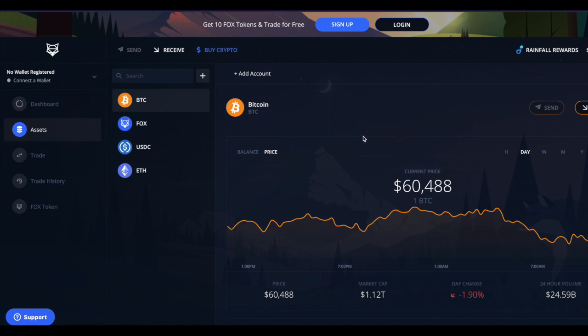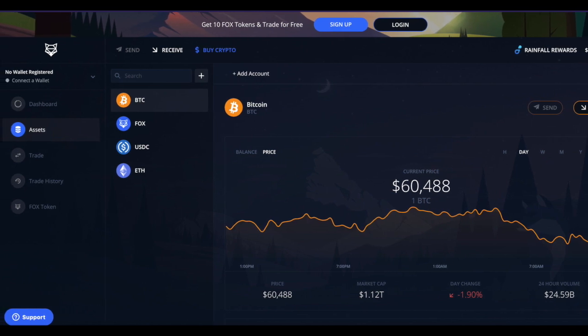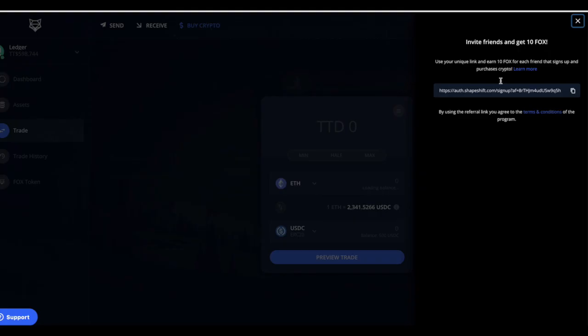But anyways, guys, I'm going to show you a couple features on ShapeShift, and this is pretty interesting. They have something called Rainfall Rewards. I'm going to go over this a bit so you guys can understand it, but you can actually link this with a wallet, a Ledger, or a Portis. You can also download the software wallet, which is the ShapeShift wallet, and you can claim 10 free Fox tokens. And if you want to earn some bonus Fox, here's an additional 10.